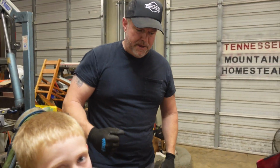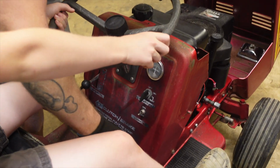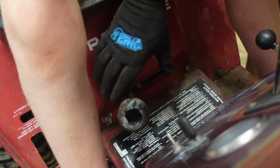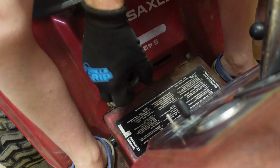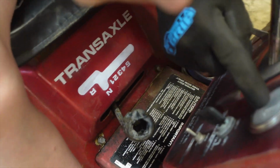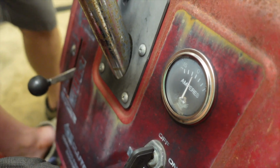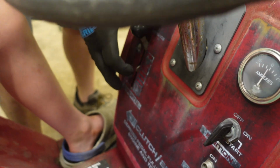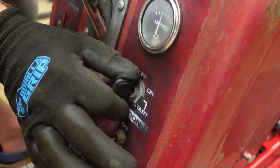Up here in the cockpit, we've got a floor shifter, and it's got a 5-speed with reverse, and that happens all right here. We've got an ammeter gauge. This is the headlights. We've got a throttle with a choke all the way at the top, and obviously, of course, a key switch.